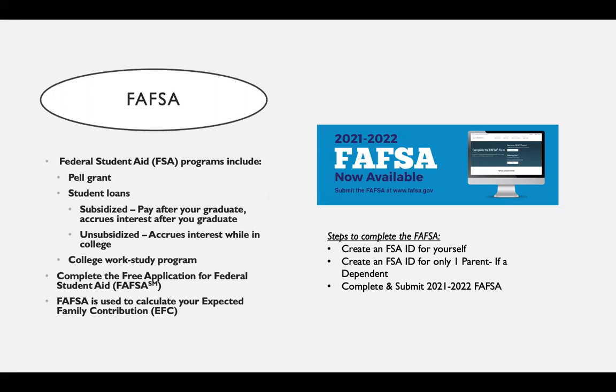And so what do you need to complete your FAFSA, or to start and complete your FAFSA? You want to first create an FSA ID for yourself. So that's number one. You don't want to go onto FAFSA.gov and start your application and put in information if you don't have an ID. An ID login is the way that FAFSA is going to be able to verify your identity, and then you're going to be able to sign off on your FAFSA. Every student does need an FSA ID.